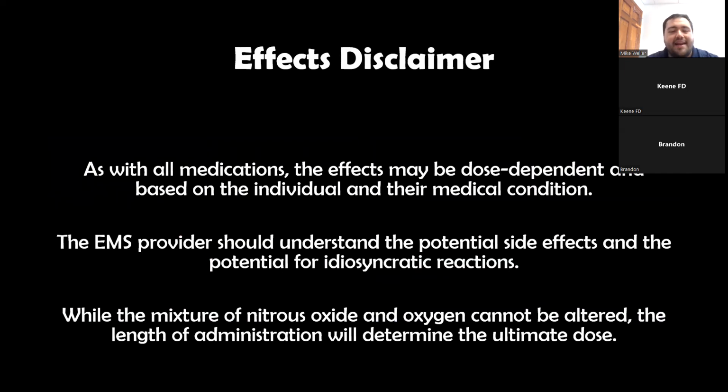Again, you should understand that with any medication, the effects are going to be dose dependent based on the individual and their medical condition. There's the potential for other side effects or idiosyncratic reactions. That's going to be the stuff that's documented that I was able to find that I told you guys about. There's always the potential that your patient could have a different side effect. So you just need to understand that and be able to correlate any kind of side effect the patient has to the medications that you gave them or their medical condition. You can't change the mixture of nitrous oxide and oxygen that you administer to the patient, so the length of administration determines the ultimate dose that the patient gets.